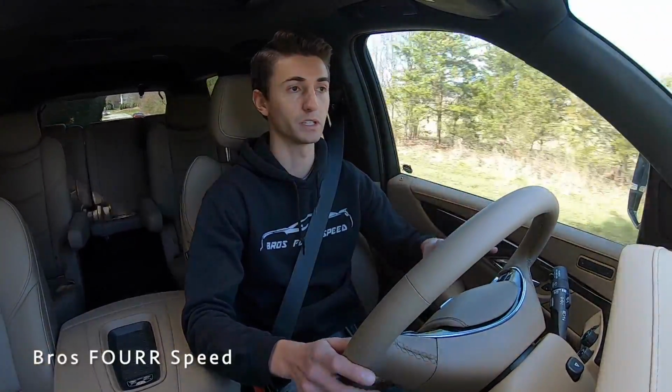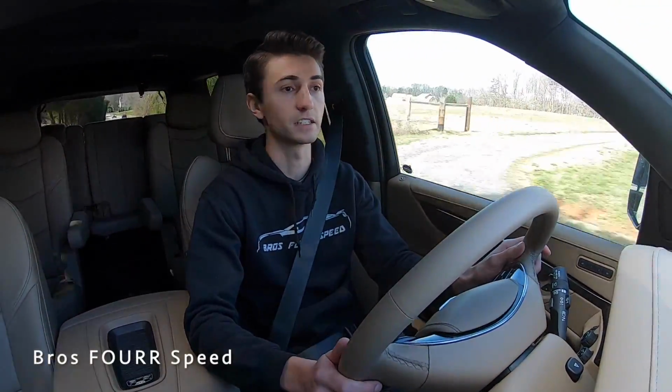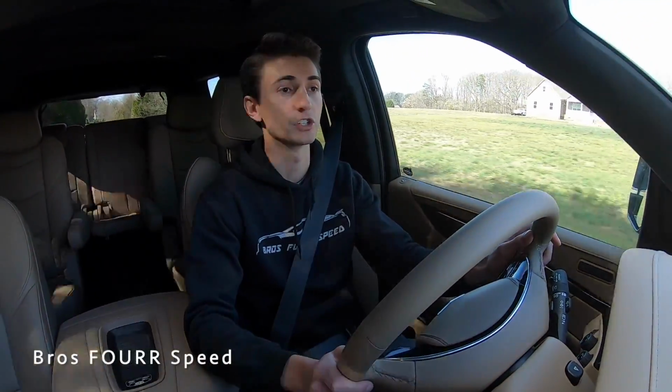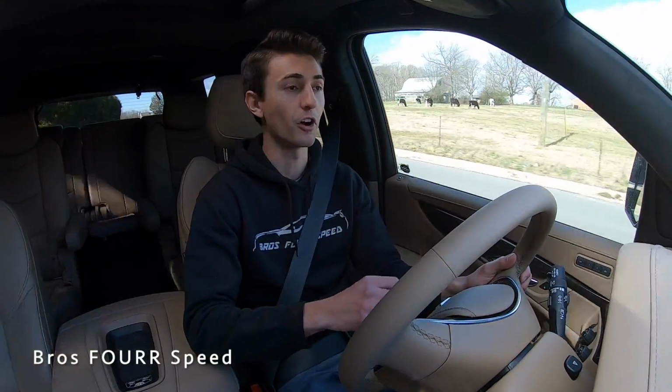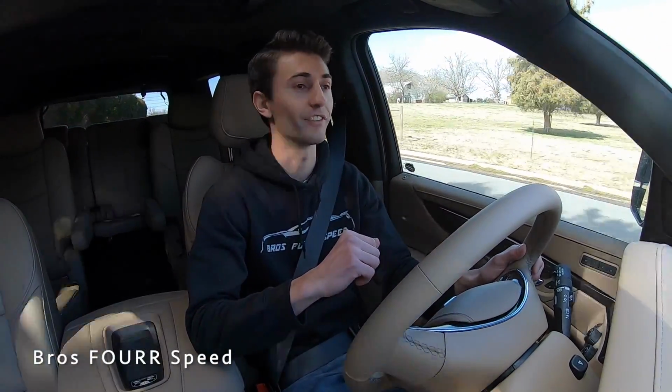So it's very adequately designed to get up to speed very nicely, because if you're paying this kind of money for a high-end luxury SUV, you need it to be very efficient, very smooth. The whole goal with any luxury vehicle is to be a smooth, comfortable driving experience. And so far, just going a few miles now, I am definitely finding that out.